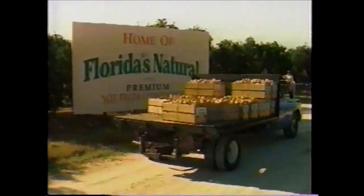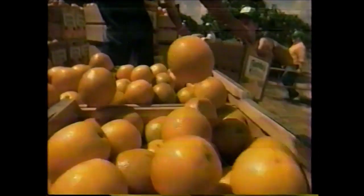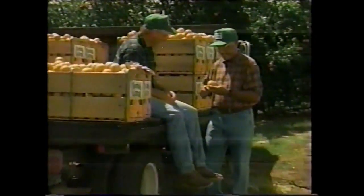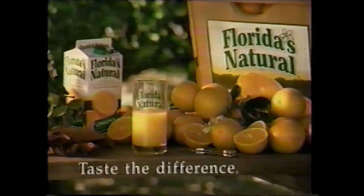Florida's natural, not from concentrate premium juice is made by a co-op of growers who are, well, like most traditional families. For example, they never miss their yearly gathering. They always respect their elders, and they constantly look out for the next generation. Sure, the folks who make Florida's natural see things a little differently. After all, they own the land, they own the trees, they own the company. Taste the difference it makes. Florida's natural premium juice.